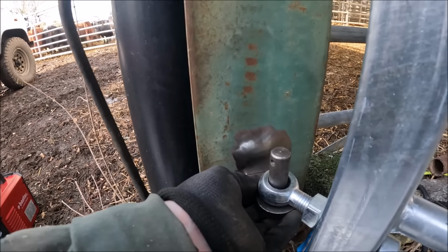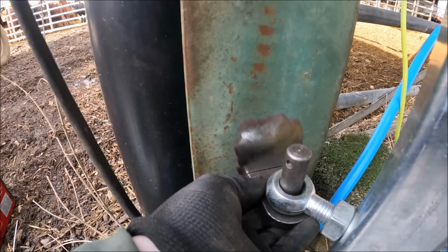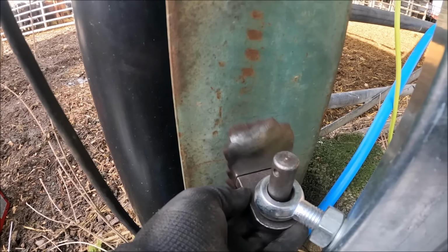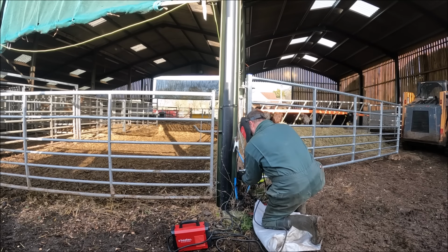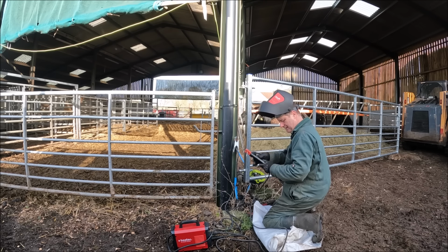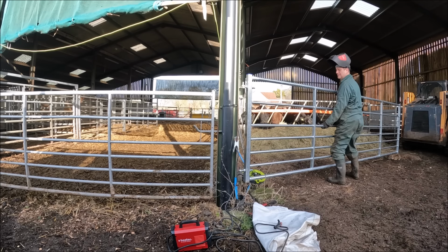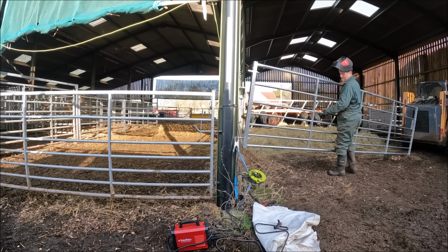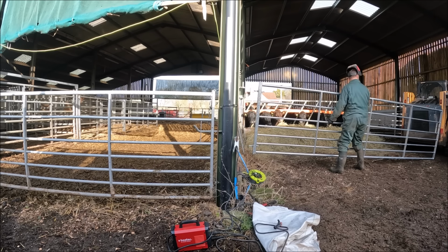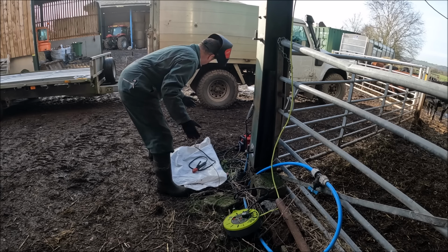Go up in there like that. Right, I reckon we can tack him on like that, don't you? Come on. Can I lift that off without breaking that off there? I'm going to put the spirit level. Oh, there it is.